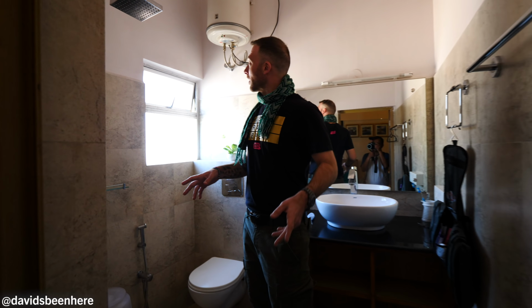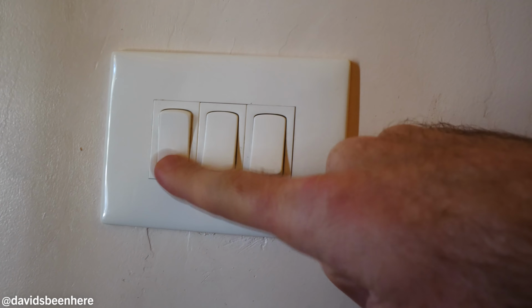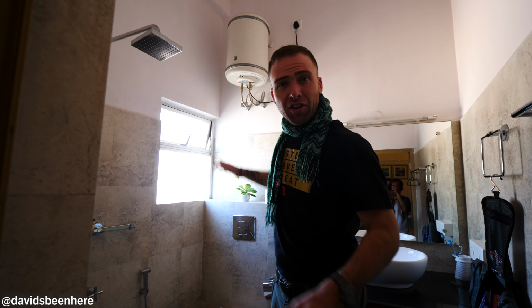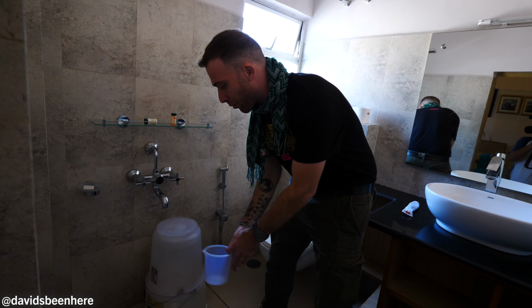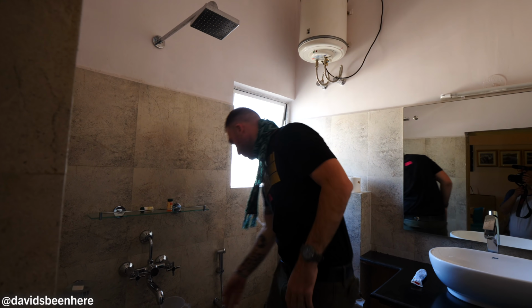So here in India it's a little different. You have the heater, right? When you want to take a shower, you have to come here, press this button, turn on the heater. 20 minutes later, it's ready to take a shower. So I have like 2 buckets here. I usually fill up, right? And just bathe myself like this. Or you can bathe yourself with the shower head, right?